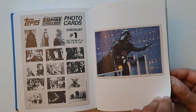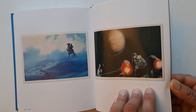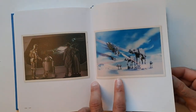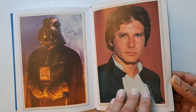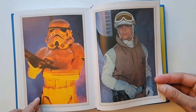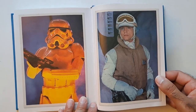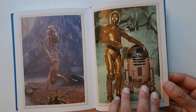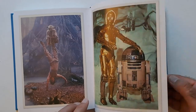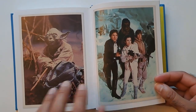And here are more photo cards. I always like this shot from the end of Empire Strikes Back. Wow, a nice Harrison Ford shot here. Darth Vader. Stormtrooper with red reflecting. That's pretty neat. Hoth version of Luke Skywalker. Oh, Luke training. That's pretty neat. These are great images. R2 and 3PO. I'm pretty sure they used this somewhere else, probably at a different angle facing them.